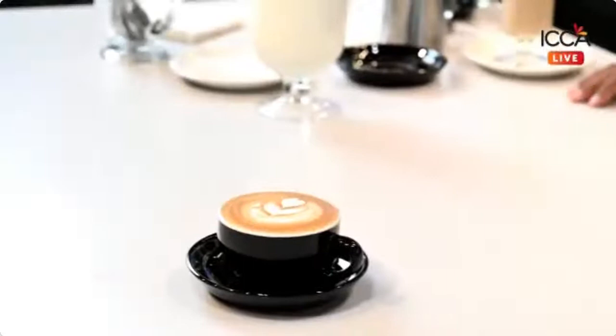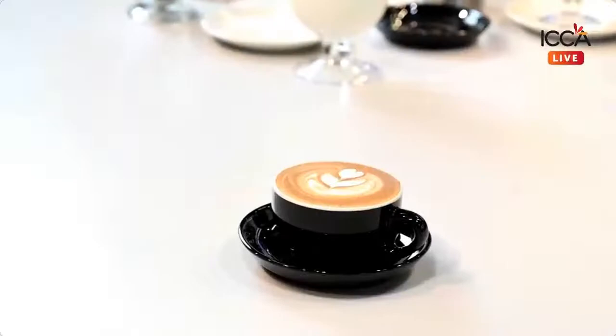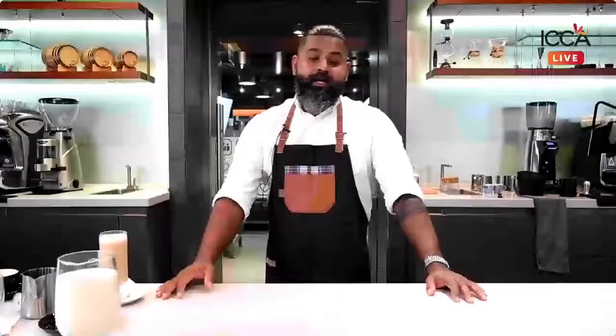When we're doing flat white, we're not looking for a lot of froth. We just need a little bit of foam to create that latte art on there. This is a technique a lot of baristas love doing, and this is a drink where baristas can always show their skills and what they put up.